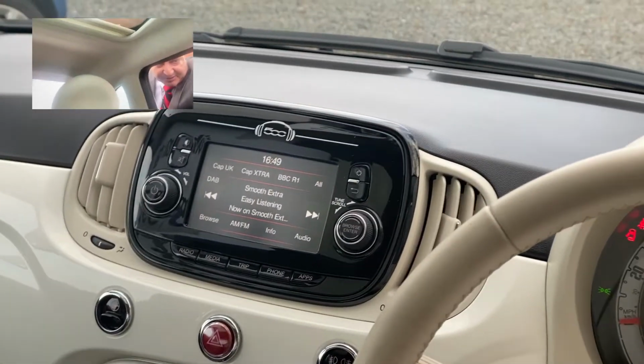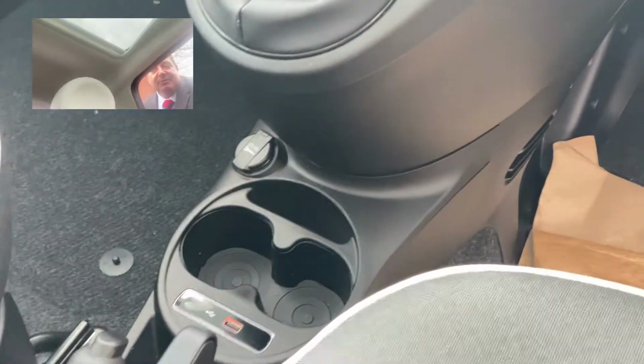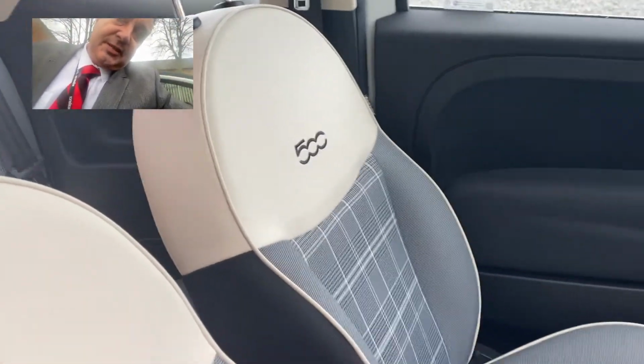Nice big touchscreen display for your media, telephone, etc. Air conditioning, 5-speed gearbox. In the centre there we've got cup holders and USB connectivity. You've got the lovely two-tone seats with the 500 embossed logo. This really is a fantastic little car.